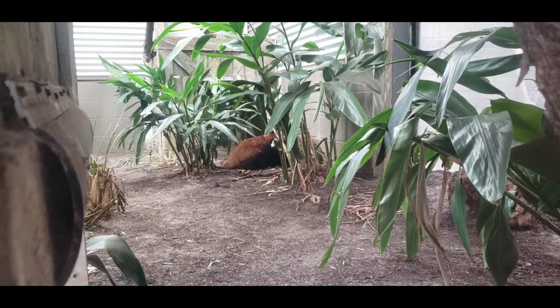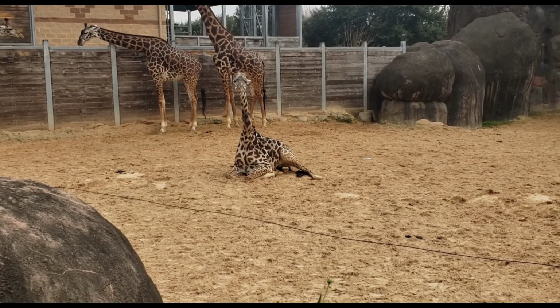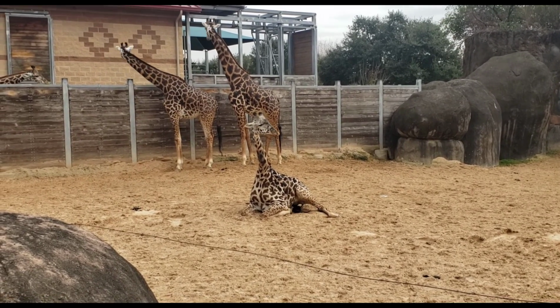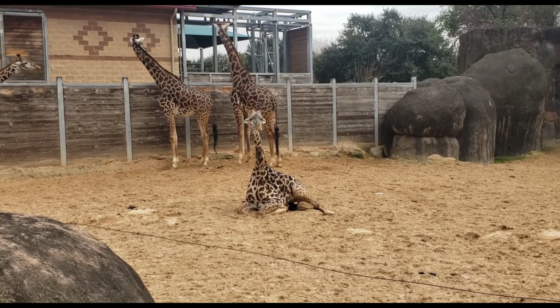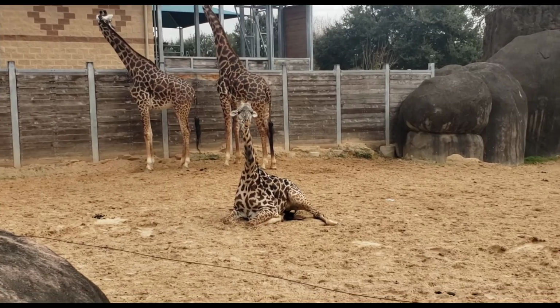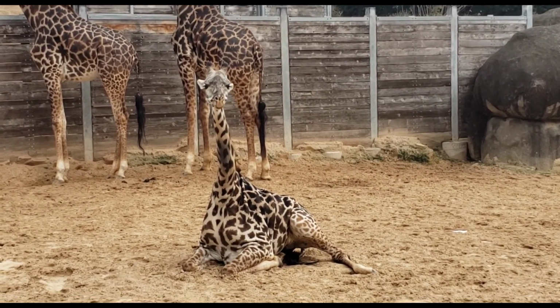After the bug house, we saw this red panda, and then we went back to the giraffes, and this was when I saw this adorable little munchkin laying on the ground. This was the footage I was talking about earlier. It is so cute how it's just laying there chilling, eating some food, having a good time. Tell me that is not the cutest thing ever.